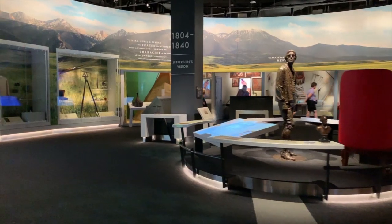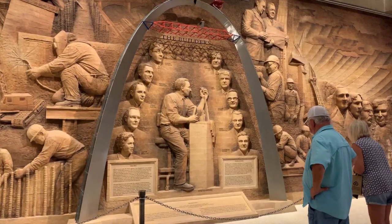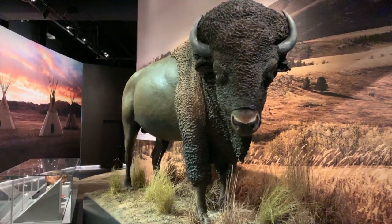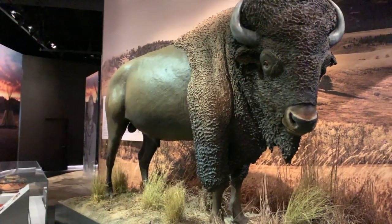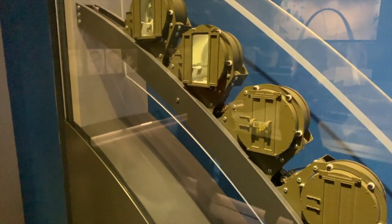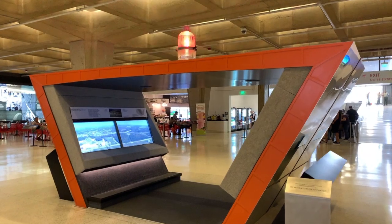But there's also a museum here that commemorates 201 years of St. Louis history, from the founding of St. Louis as a fur trading post to the construction and completion of the arch. We've got exhibits for everyone, all types of learners. We've got tactiles in here for people who like to learn with their hands. There's lots to read, there's lots to listen to, so we can accommodate everybody here.